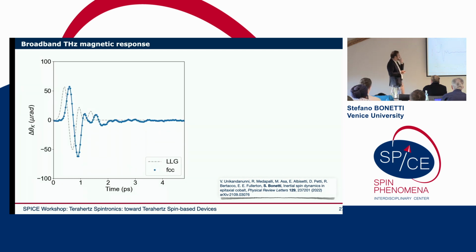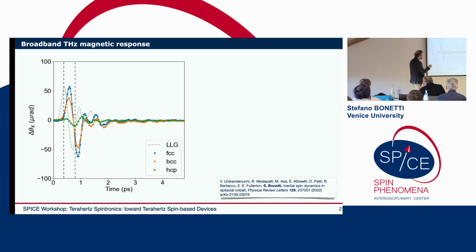If you look at the FCC example, you see that there is a similarity. You actually see the shape of the terahertz, so the LLG part is integrating. There is a shift, though, and I will come back to this. The BCC looked very similar, maybe a bit smaller amplitude, but did the same. And the HCP did something quite different. Again, you can see the terahertz there, but the phase is a bit different, and it has this behavior. And this is very clear. We repeated this many times to make sure that this is there. This is real.